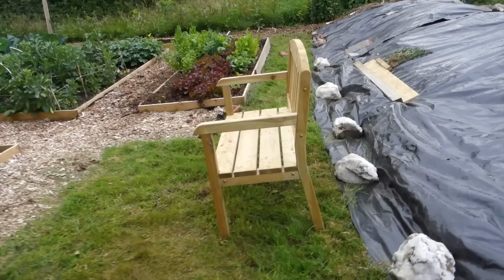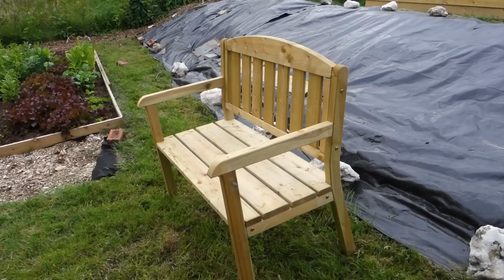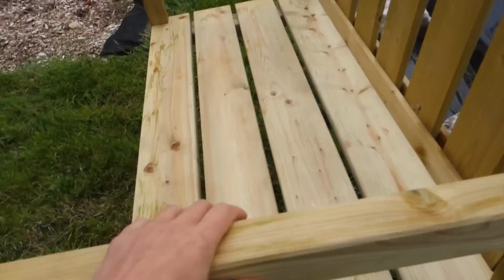I bought this just a couple of days ago, and Josh built it for me yesterday, so I have a small bench. I don't know if I'll ever use it for sitting, but it's going to be nice to have the option.